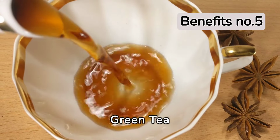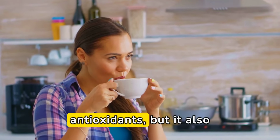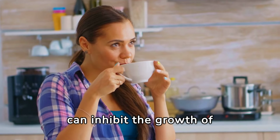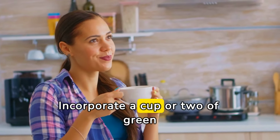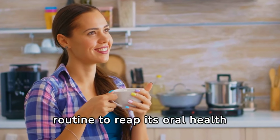Green tea. Not only is green tea a powerhouse of antioxidants, but it also contains compounds that can inhibit the growth of bacteria in the mouth. Incorporate a cup or two of green tea into your daily routine to reap its oral health benefits.